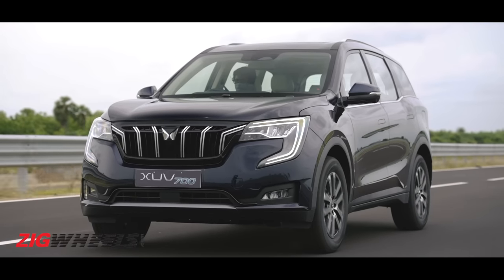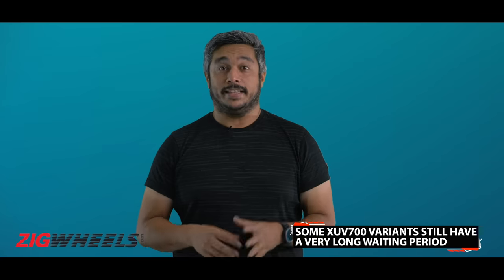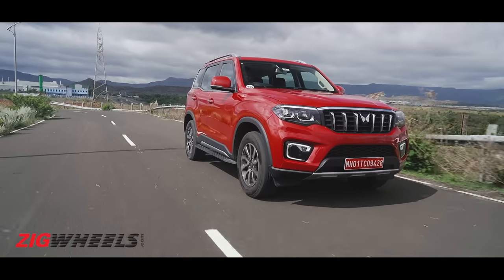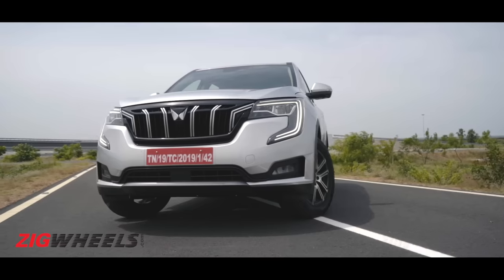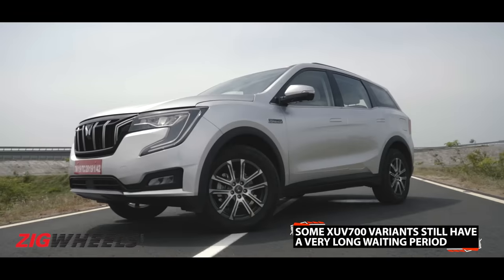You could plan a child and book the XUV700 at the same time, and have the XUV700 be delivered just in time for the child's first birthday. Such is the waiting time for the XUV700 right now. There is a chance, if you manage to get your bookings in quickly, that you could actually get a new Scorpio-N before Christmas this year, whereas an XUV700 booked today will arrive no earlier than December 2023.